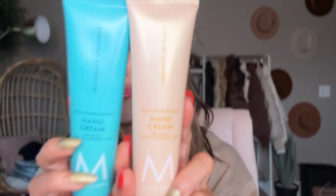I don't know how to say that, but these two hand creams, they're very big. I was expecting them to be tiny. They're actually very large hand creams and they smell amazing. They're super hydrating. They don't feel greasy or have a weird residue. So they are really nice. I love these hand creams so far. So those were new and I love them.